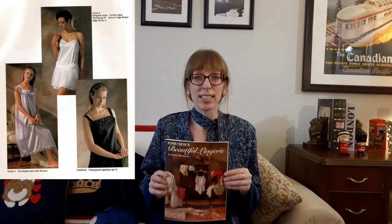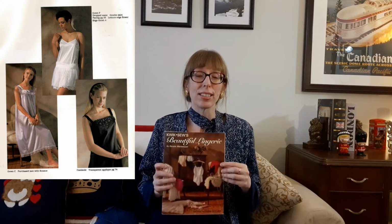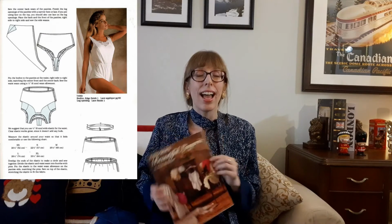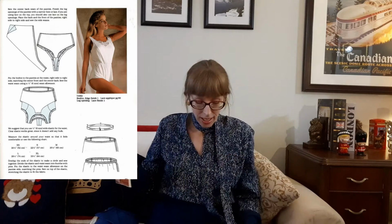Since these are small pieces of lightweight knits, I'm going to make some underwear. The panties that I chose are from my Quick Sews Beautiful Lingerie book by Kirsten Martinson. This book was published in 1990 and it includes timeless patterns for panties, camisoles, teddies, nightgowns, slips, robes, and so much more. I've already drawn the patterns, so I'm ready to go.